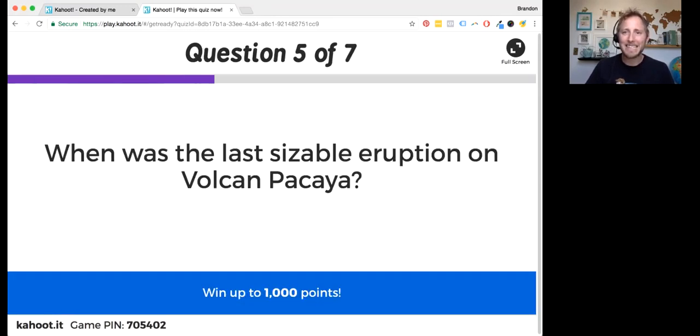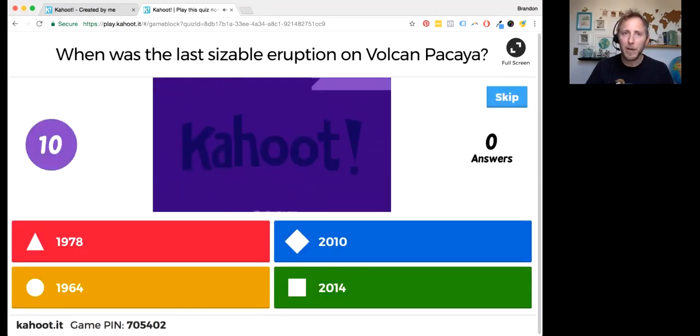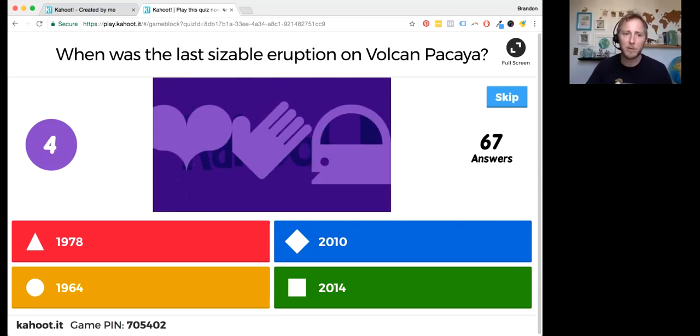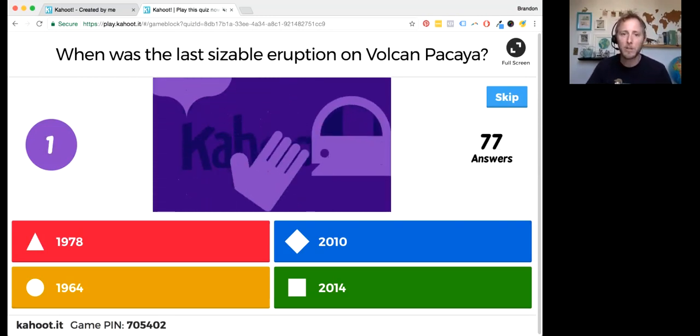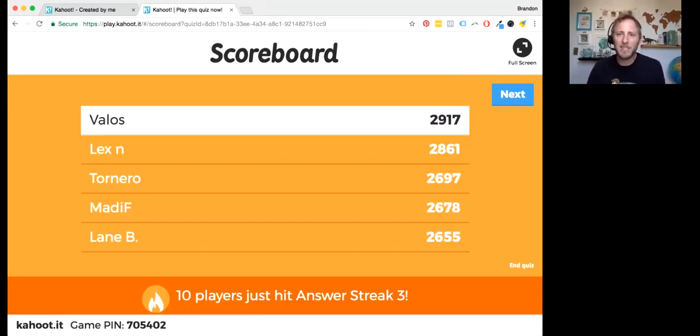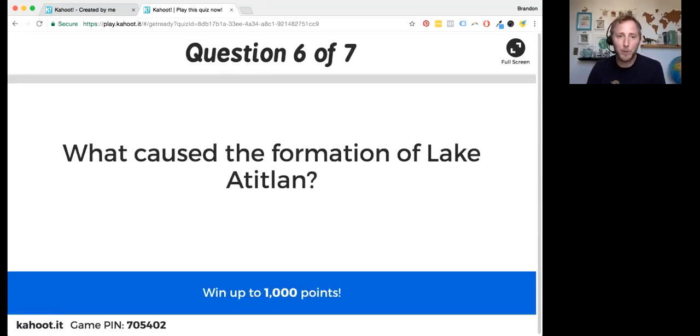When was the last sizable, the last major eruption of Volcan Pacaya? Was it in 1978, red, blue, 2010, yellow, 1964, or 2014? All right, it was 2014 was the last major eruption. Great job, guys. We still have our same top 2 students.